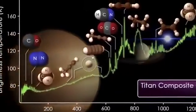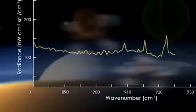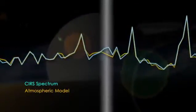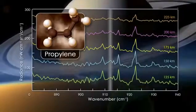And through this we can detect which molecules are in the atmosphere. We see all the molecules that were previously discovered by Voyager. But we're also able to look for new molecules, and in fact, buried within the signatures of these more abundant molecular species, we saw a very small spike, which was due to a new species which had not been seen before. In fact, this was propylene. We saw it at multiple altitudes in Titan's atmosphere. When we added all the signal together, we had more than 99% confidence that we were discovering a new molecule.